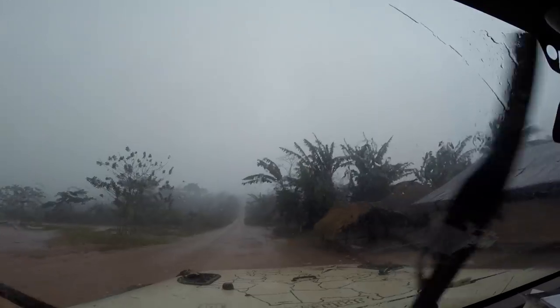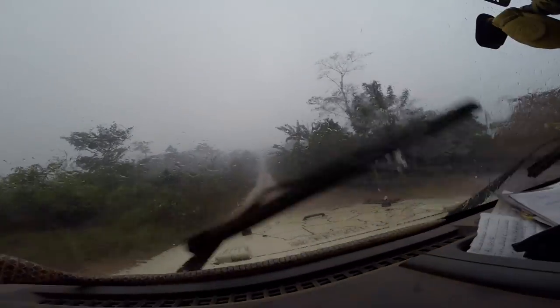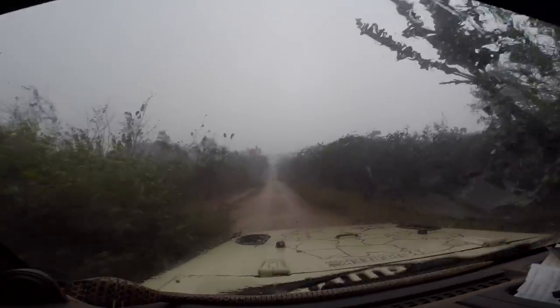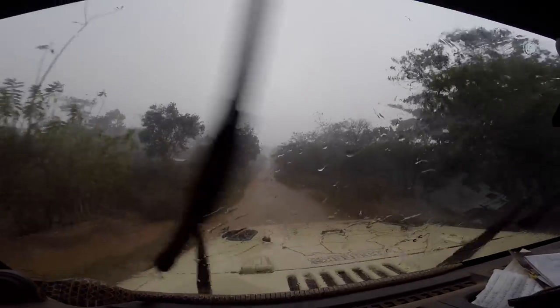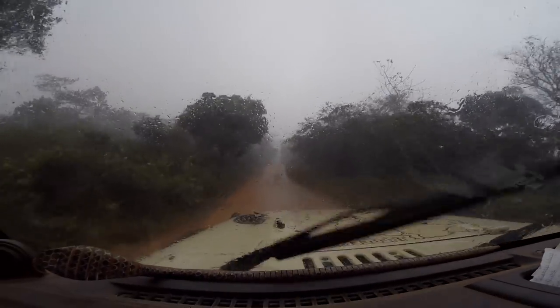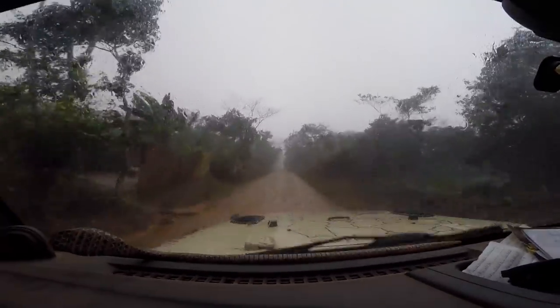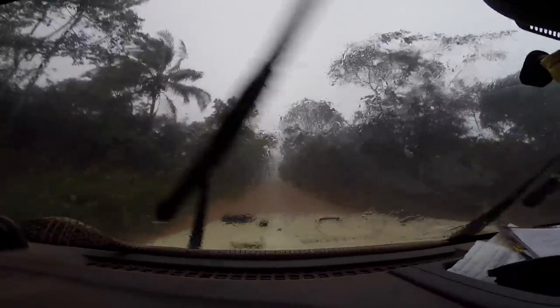Check this out. I don't know where this storm came from, just coming through a little village here. All of a sudden, it's like monsoon, but this is supposed to be the season of zero rain, zero monsoon. So I don't actually know why this is happening. But yeah, this track could get interesting here in the next half an hour. I'll see what happens.